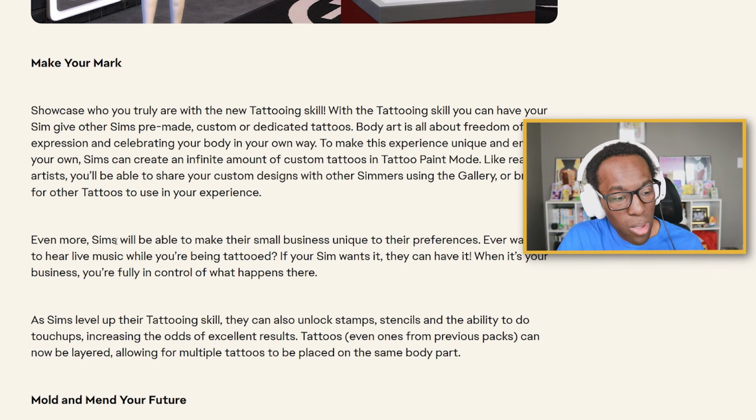Even more, Sims will be able to make their small business unique to their preferences. Ever wanted to hear live music while you're being tattooed? Yes and no. If your Sim wants it, they can have it. When it's your business, you're fully in control of what happens there.